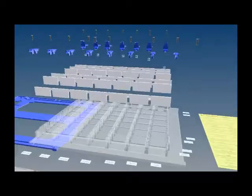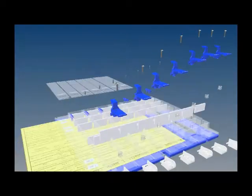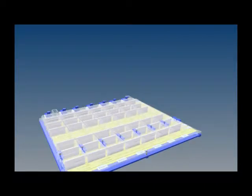Hello, and thank you for your interest in the Smart Medicine Organizer developed by Cardinal Support, LLC. Today we'll be discussing 5 features of the organizer.